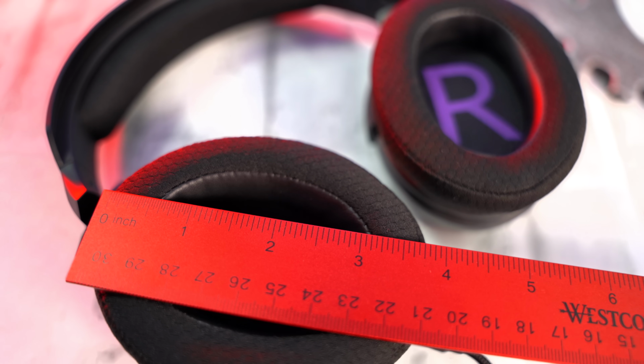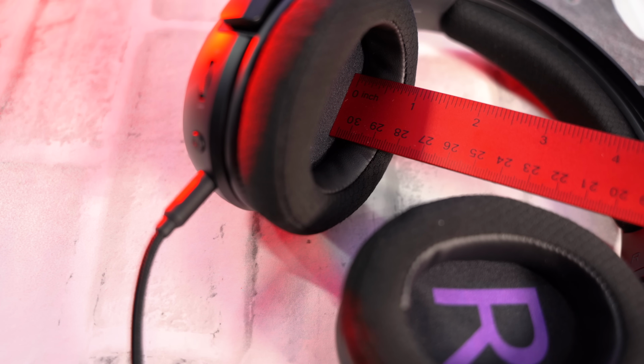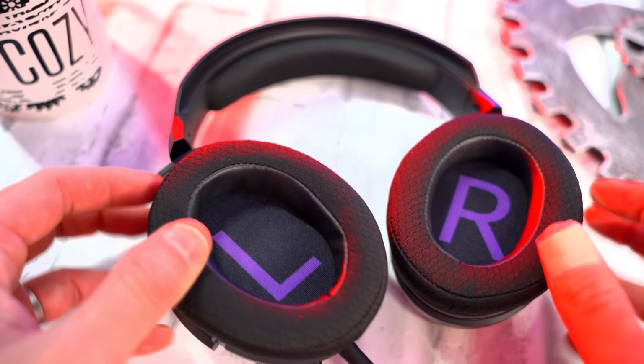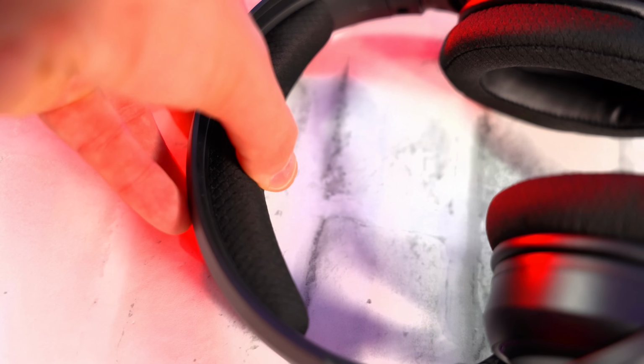plush, thick, big ear cushions here. I'm not getting pinched. My ears aren't touching the drivers. The ear cushions are breathable. They have that nice sports mesh material right there. They are so plush and so cozy for long game sessions or anything like that. They are so nice. Going right into the headband, same material, big and plush right there.